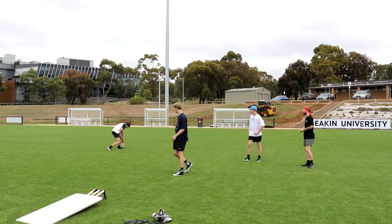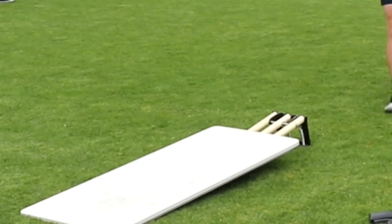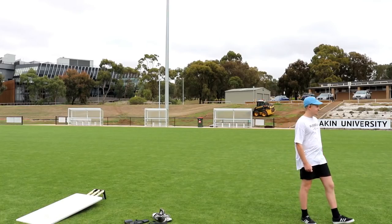It's down at Deakin, and the boys have got an interesting concept. They've got the stumps and a little table as a ramp. They're going to be pinging a ball into a tennis racket and trying to take these catches.